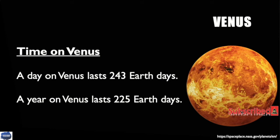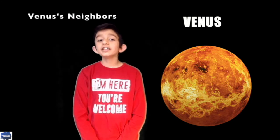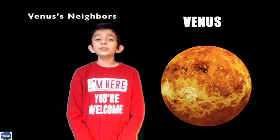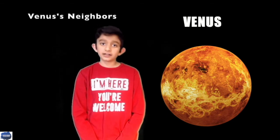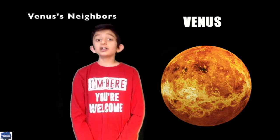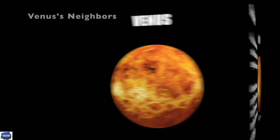A year on Venus lasts 225 Earth days. Venus does not have any moons like Mercury. It's the second planet closest to the Sun. That means its planet neighbors are Earth and Mercury.